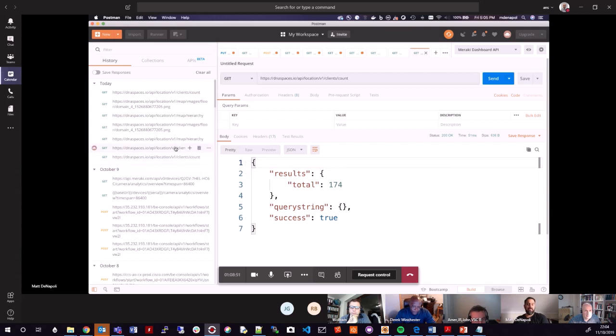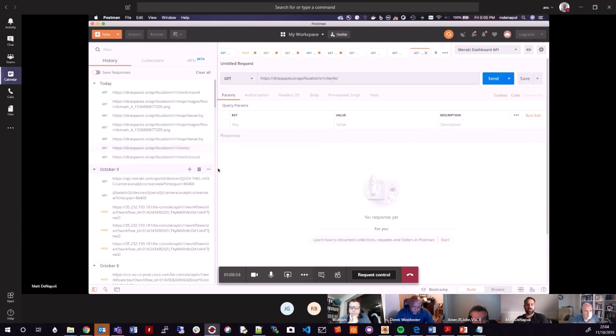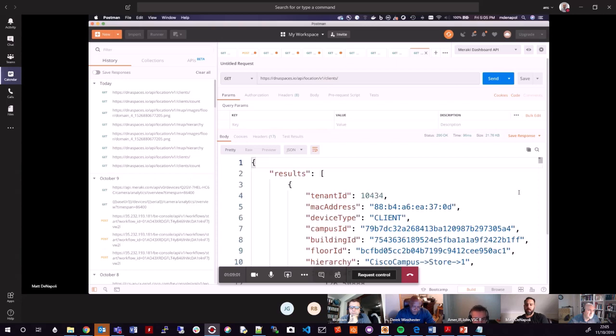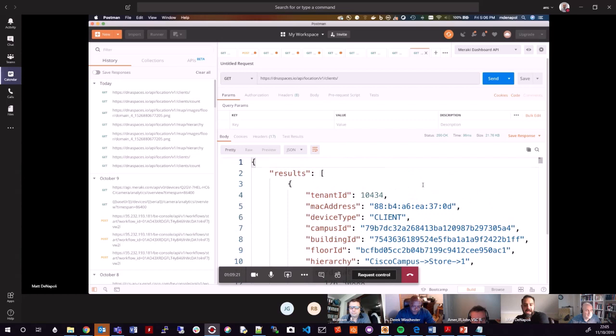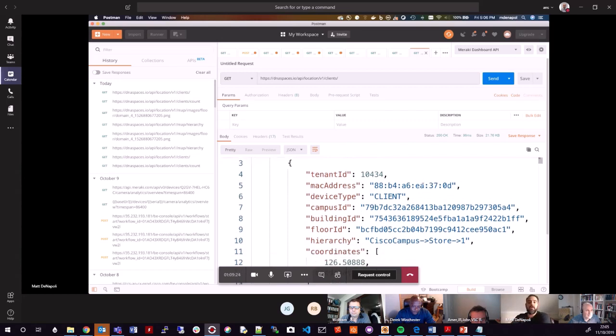And then if I want to see actual information about those clients, that was client/count, and now we're at /clients. So if I go ahead and click on that, it'll give me information about the client, similar to what we saw with that Meraki simulator. But I think these are live clients, so I'm not 100% sure. I was told to just use this as the demo space and the testing space, so we'll just run with that. But it gives us all the pertinent information to place that client in our map, or to run historical information about where things are located and things like that.